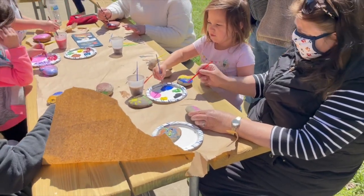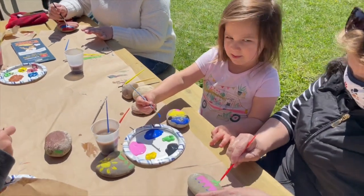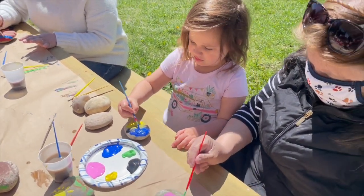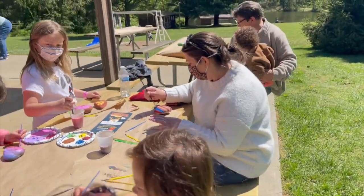On Saturday, the campground provided a free rock painting activity. Sophia, I like your rock. You could paint as many rocks as you wanted. It was a really nice activity for the kids and adults alike. They really enjoyed it.